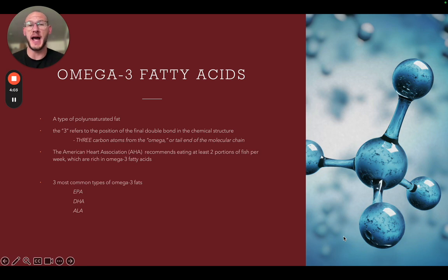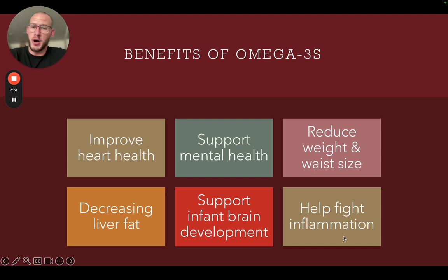The 3 most common types of omega-3s are EPA, DHA, and ALA. Getting a wide variety of omega-3s is definitely a good idea as it has many benefits. It can improve heart health as well as your mental health. It can help reduce waist size and weight. It also helps in decreasing liver fat as well, which is really, really good. We don't want a lot of fat around our organs, in the liver especially. Another really good benefit of omega-3 is that it supports infant brain development in the womb, which is obviously very, very important. And there's also some evidence stating that omega-3 helps fight inflammation as well, which is really, really good. I think most people are probably chronically inflamed and they just might not know it.